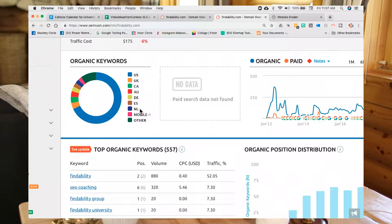I guess I'm huge in the Netherlands. It's only about this much search, so maybe not really huge. It also tells you how much people are coming from mobile devices and other. So this can be very, very telling about, are you getting reach internationally and not just by US searches?